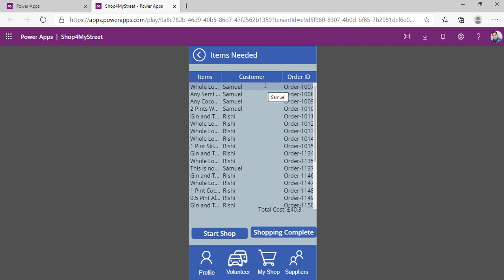So it's people who need their shopping by today. And also the list of the customers. So if we said that we could do 2 customers here, then we can see those 2 customer orders and we can see the total cost of that shop on there.